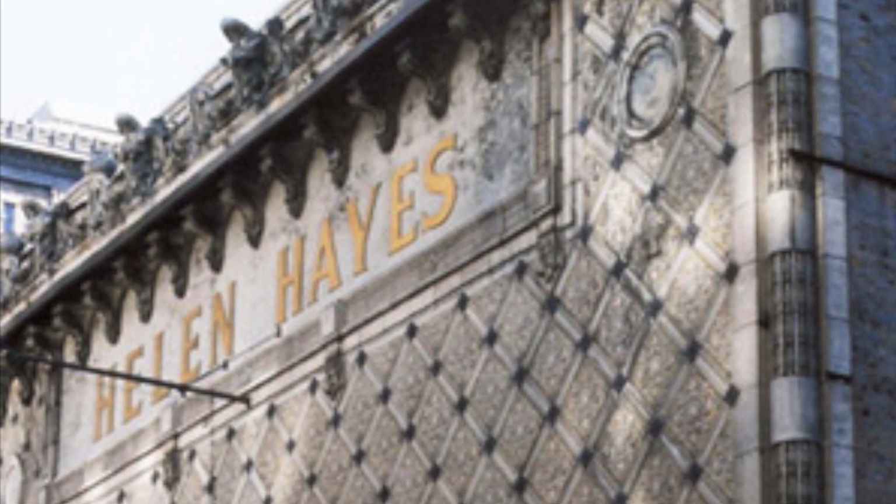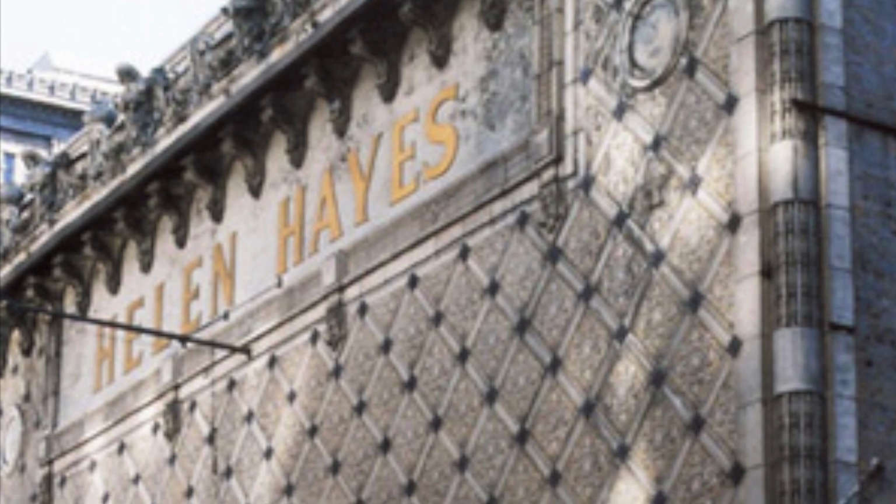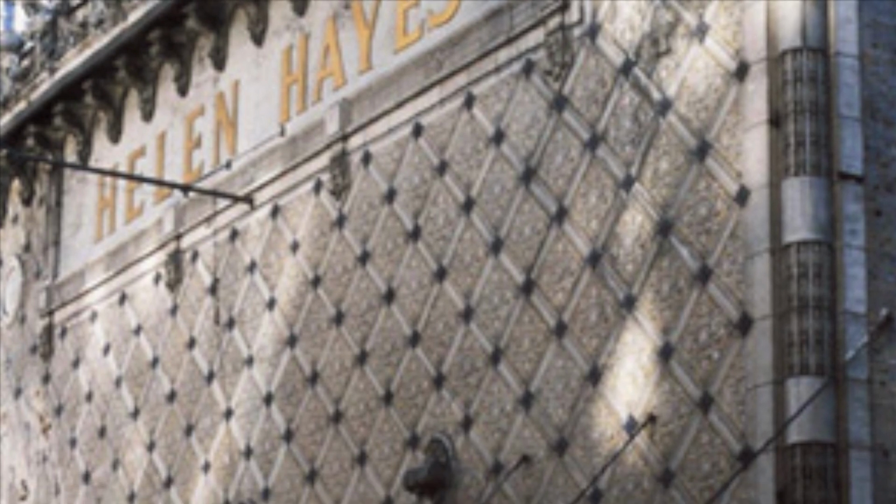In July of 1983, the Little Theater was renamed the Helen Hayes Theater after the tragic demolition of the theater that previously held the name. That will be saved for another episode, don't you guys worry. On November 17, 1987, the interior and exterior of the theater was given landmark status.